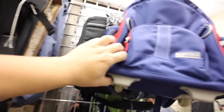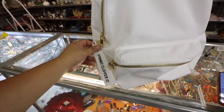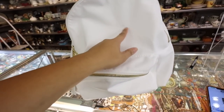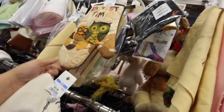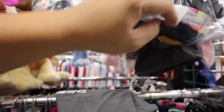There's this Pottery Barn Kids rolling backpack, $10. This is like new. There's this Stony Clover backpack, you guys. It looks like it's new and it fell on the floor or something. It should be easy to clean, right? A bunch of these fake Louis Vuitton dust bags, but I just found a real Prada dust bag, which is $10, but that's worth it.